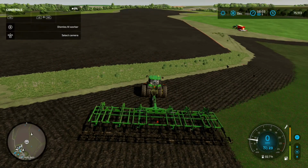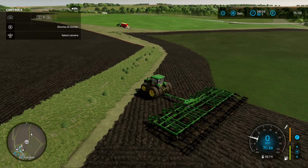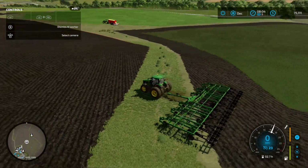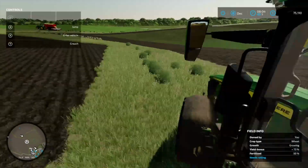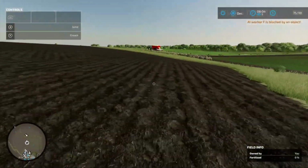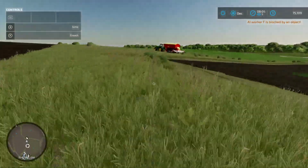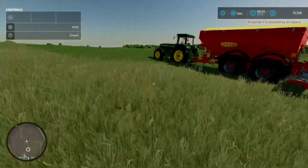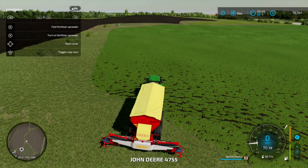We are here the following morning, and right now we are plowing that alfalfa field. So I have a worker in there. Hopefully they don't go over to our opposite field. Looks like they're good. Perfect. You can see we have spent some money. I actually just bought this fertilizer spreader instead of leasing it. I know I've leased a lot of things.